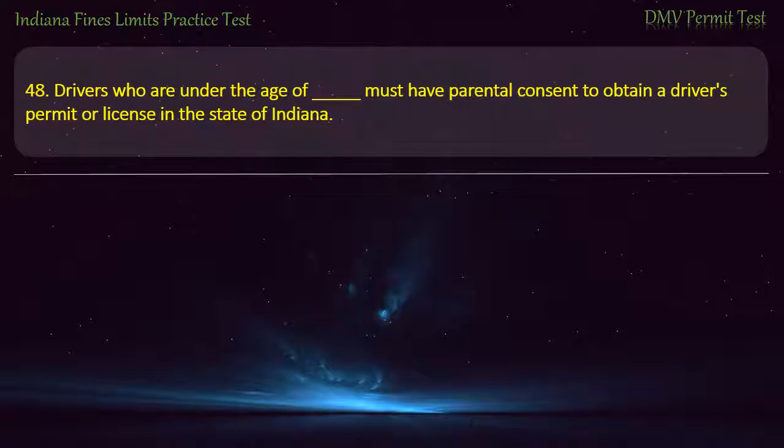Question 48. Drivers who are under the age of must have parental consent to obtain a driver's permit or license in the state of Indiana. 18, 21, 16, 19. Answer. 18.